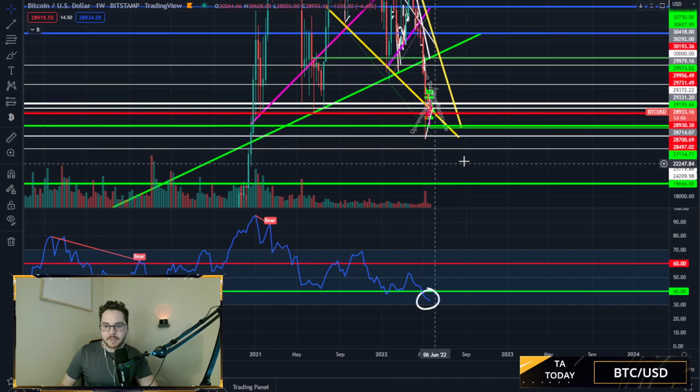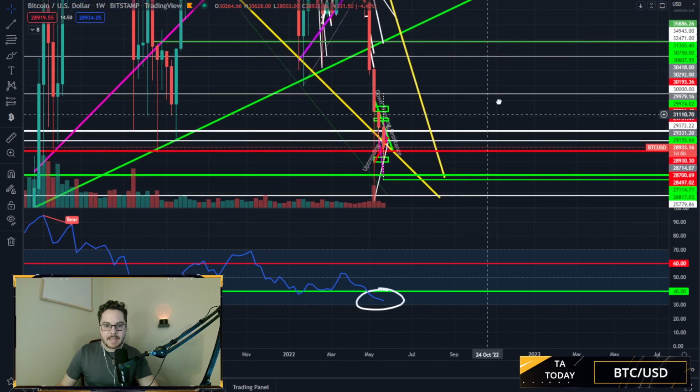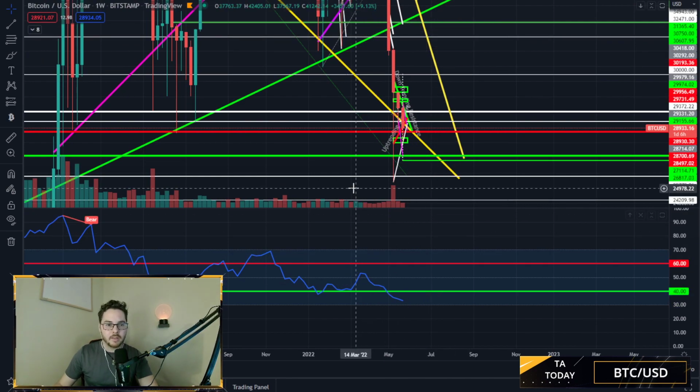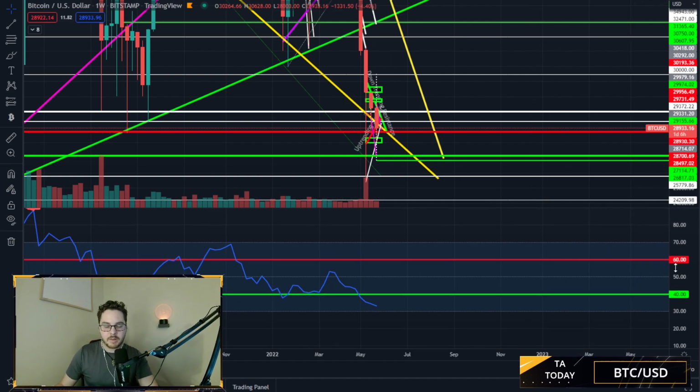Not financial advice, of course, but it's another tool you can add to your tool belt to help indicate whether or not we're at the bottom, and this one has never been wrong so far in the history of Bitcoin. So now is another good reason for you to start accumulating as much as you possibly can.